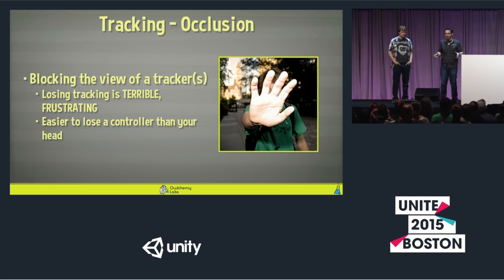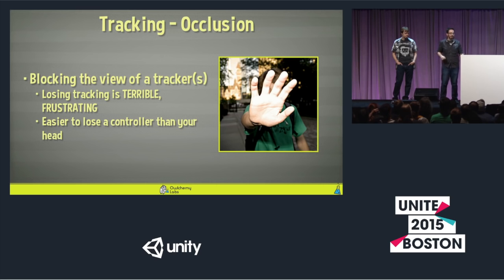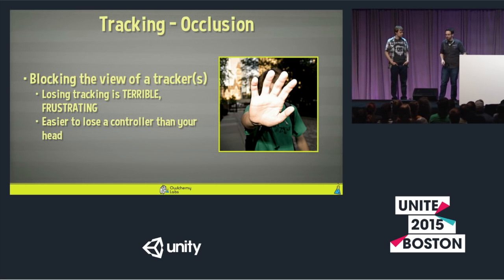If you lose tracking, especially on your head, or if you lose tracking on your hand, it feels like the whole world is falling apart. And it's much easier to lose tracking on your hand than it is your head. But if you lose your head, you're going to have nausea. There's all these things. So we're trying to prevent occlusion at all costs.